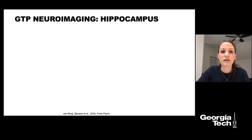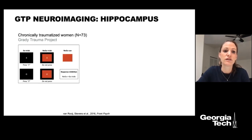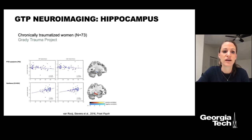And then finally, we have some findings related to the hippocampus. And again, in this population of chronically traumatized women using the same task, we showed that more hippocampal activation was related to lower PTSD symptoms and more resilience.